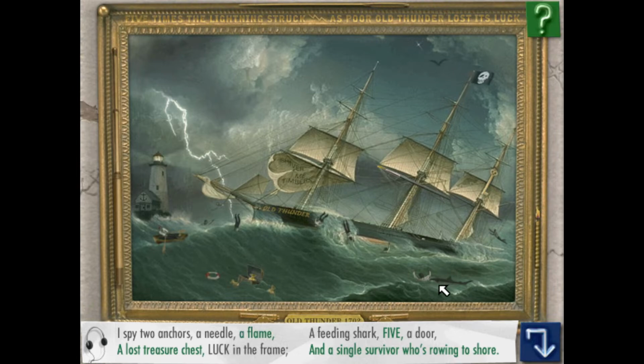A flame. A feeding shark. Yeah, from 100 to 5. It's little changes like that that add so much to it. Luck in the frame. Because, I mean, lightning can't strike that many times. A needle. It's I Spy, it's the I Spy universe, so it can strike how many times it wants, but, you know. Yes, 100 times the lightning struck. 5 times. Oh, boo hoo!